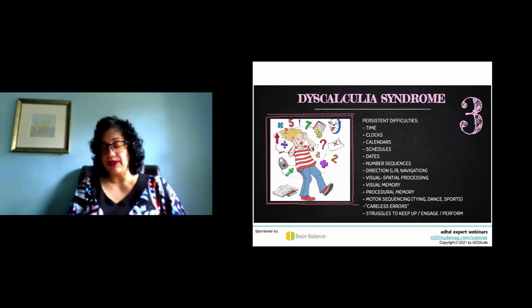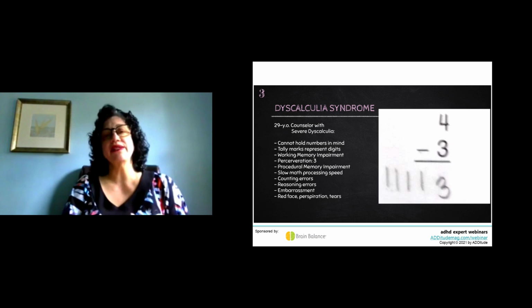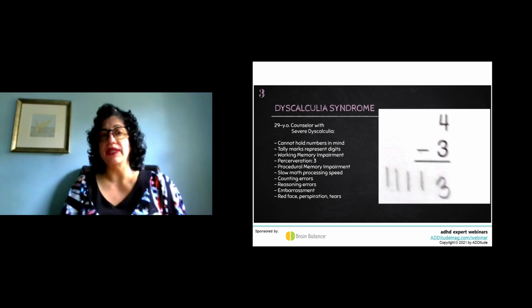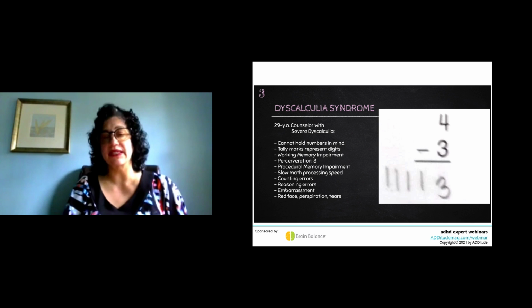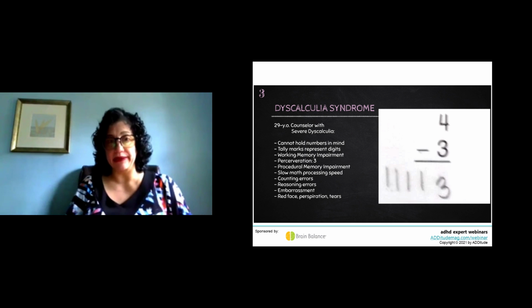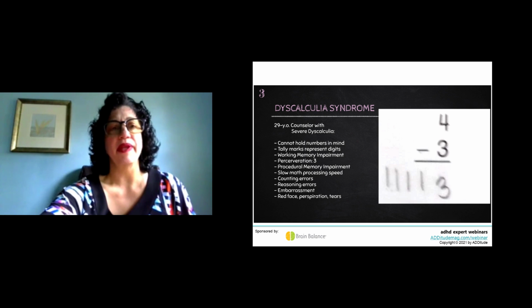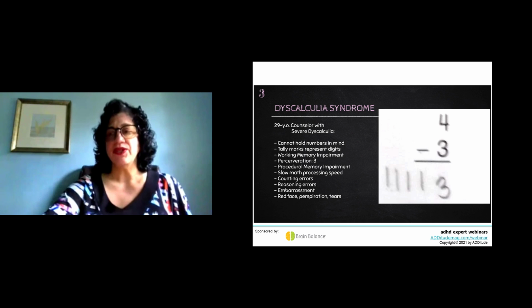All right, I'm going to show you some examples now of dyscalculia in real life. These are samples from a testing situation. This first example is a 29-year-old professional counselor who came to me because he's having difficulty. He's gotten written up at work for taking too long to tabulate data. So he has to give his clients these surveys, and then he has to tabulate the data, and depending on the survey, it tells him whether they get admitted to a program or what.